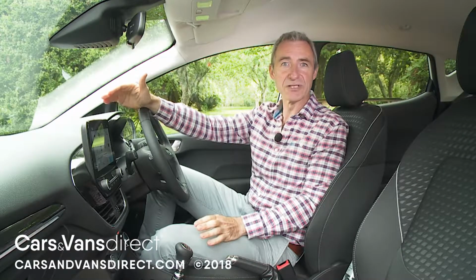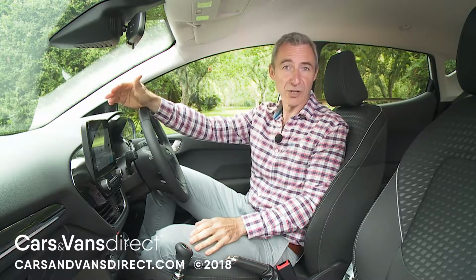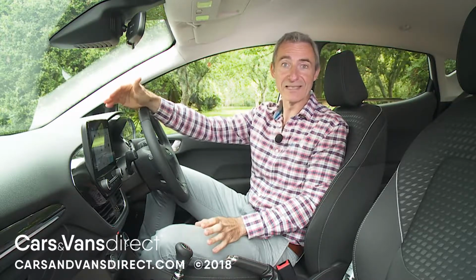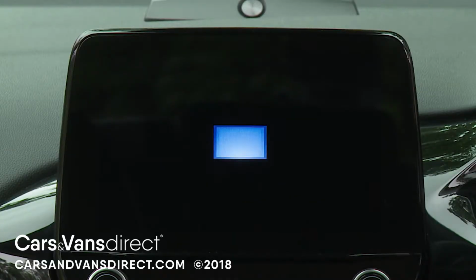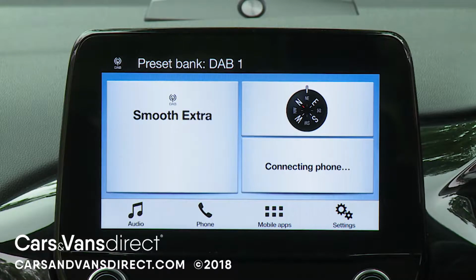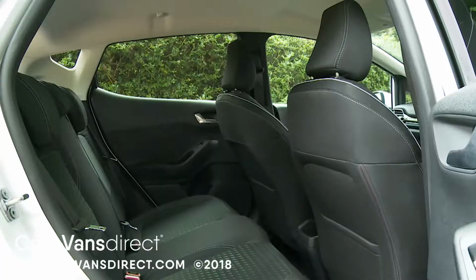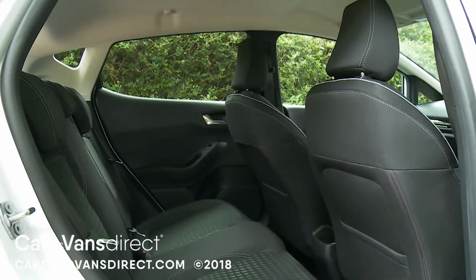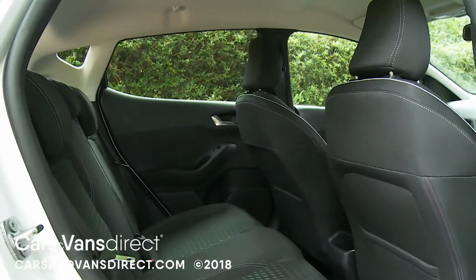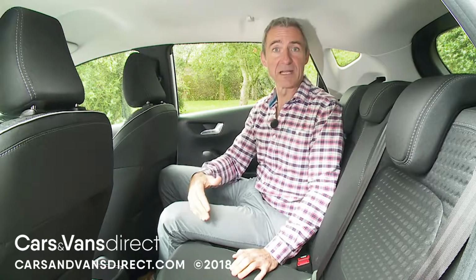The screen options vary depending on the model or options that you choose. There are 4.2, 6.5 or, as in this case, 8-inch sizes, all featuring pin-sharp graphics, logical menus and fast processor speeds. Time to take a seat in the rear. Now, if you come to this car fresh from ownership of the previous generation model, then it's likely you'll view Ford's greater efforts in this part of the cabin in a positive light.